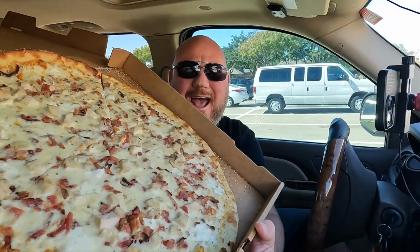ZaLat has a brand new pizza, and I've got it. Look at that bad boy. Doesn't that look good? Oh, yeah. This is the Chicken Bacon Ranch Bianca Pizza, all new at ZaLat. Now, I know ZaLat very well, and they wouldn't come out with a new pizza unless it tasted good. So we're going to eat this right now.